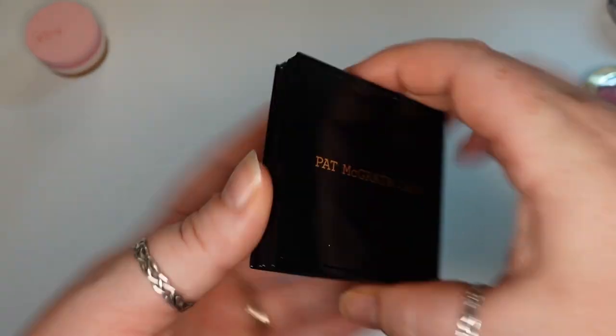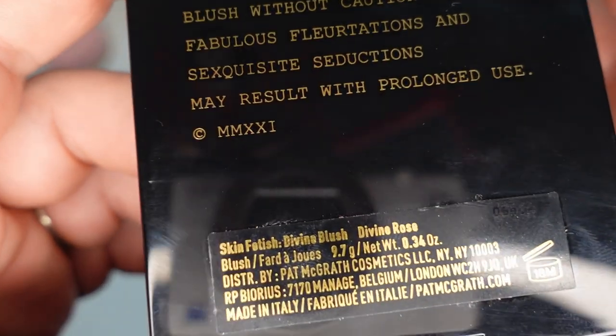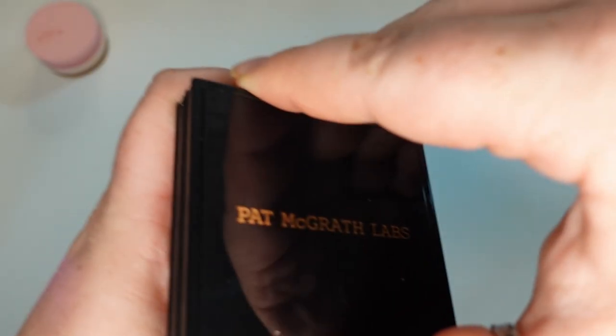All right, Pat McGrath. So I purchased this when it came out. I didn't go crazy and buy a ton of shades. I just got one. I have seen people put on other shades that I would prefer probably more than this one, but I got this one in the shade Divine Rose.